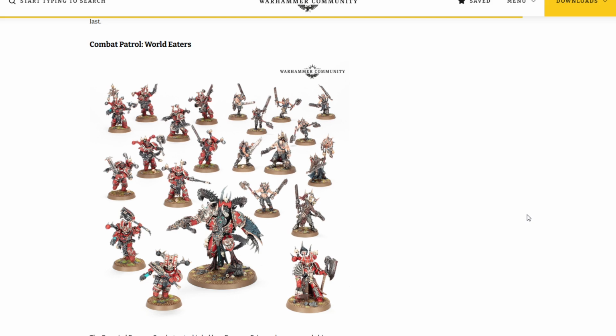Excellent way to get a discount on a Demon Prince, which normally we don't see very often. And again, this is going to be priced at $170 USD. And you're going to be getting around $240 in MSRP value product inside. So you're basically buying 3 of these units and getting 1 for free. Excellent start to a new World Eaters army.